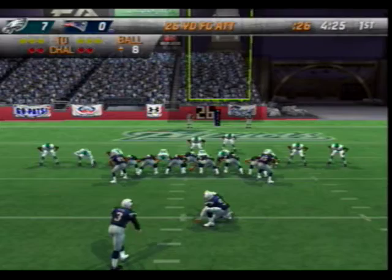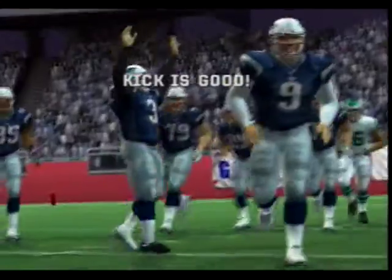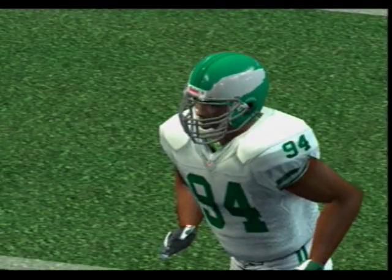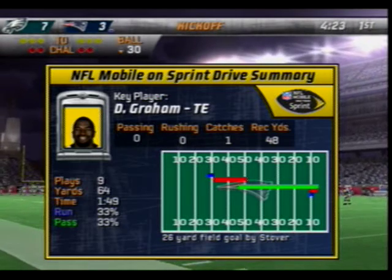Matt Stover comes out to attempt this one from about 26 yards. The attempt is good. The key to winning is having your drives get some sort of points for your team. They got it done on that drive. And I'm sure they're thinking touchdown for their next one.